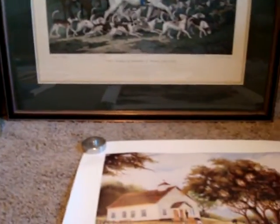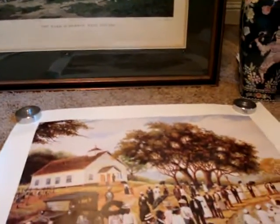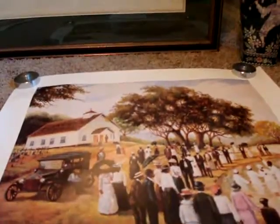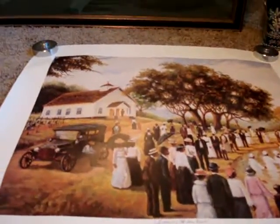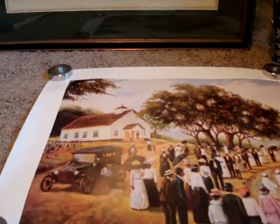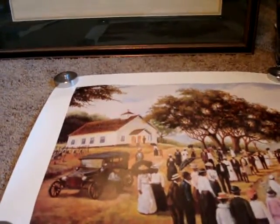Thanks a lot for enjoying this. I hope this has been informative. That's what this is all about, from trash to treasure. And I can't wait to go out and just start framing this stuff. And I think I'm just going to remat a couple of these things, and I'm going to hang on to them.